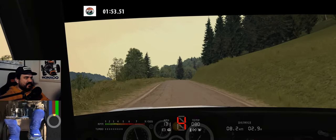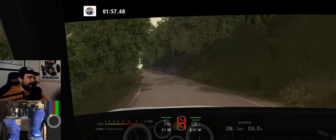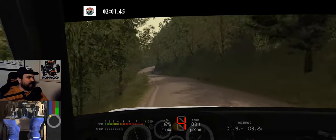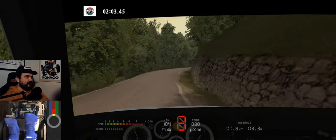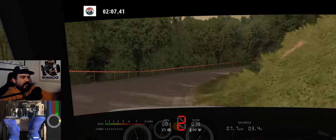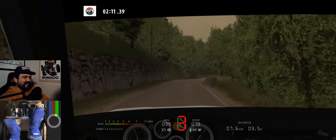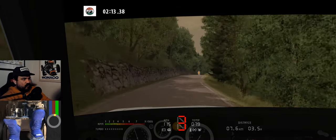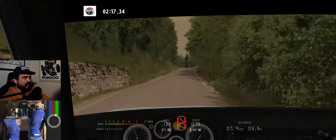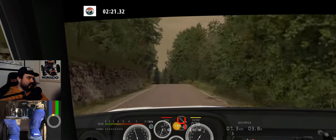Left 5, 80. Over crest, and right 6, 20. Left 5, right 5, tightens. Right 5, 110. Just hit that little bit of a berm over there. Crest, right 6, long, 60. Left 6, into over crest, 170. Left 5, long, 170.